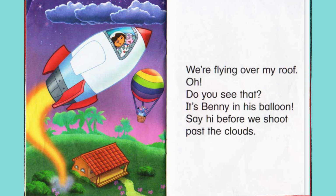Oh, do you see that? It's Benny in his balloon. Say hi before we shoot past the clouds.